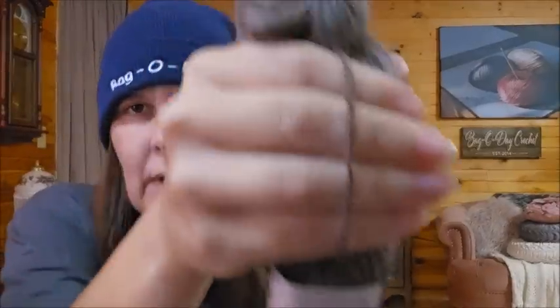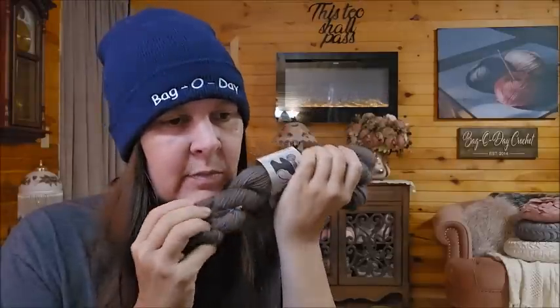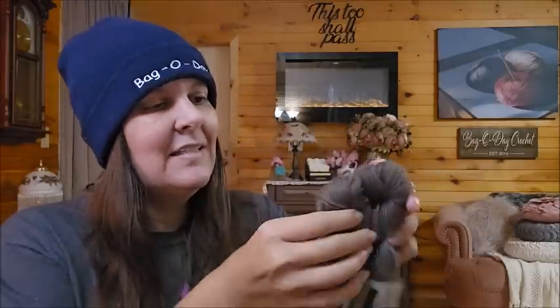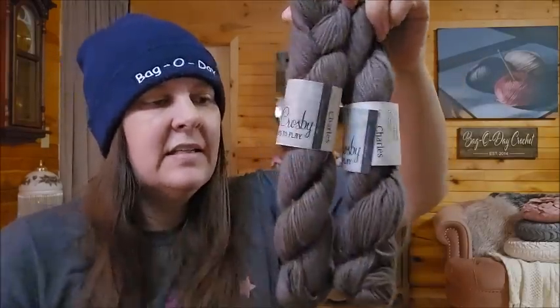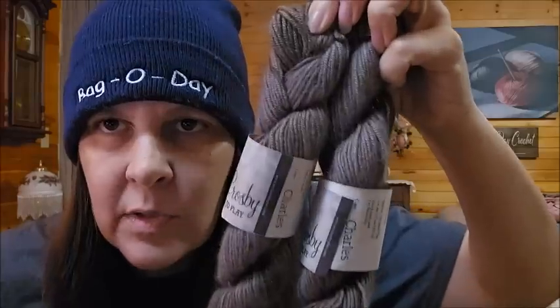But since I have, let's look at the weight on this. Come on, please let me be usable. 3-weight hat. I have 140 yards of this beautiful soft, oh so buttery feeling cashmere. That's pretty. That's really pretty. And it's in my colors. I have 140 yards in each hank, so that is enough. I will make myself a cashmere hat.